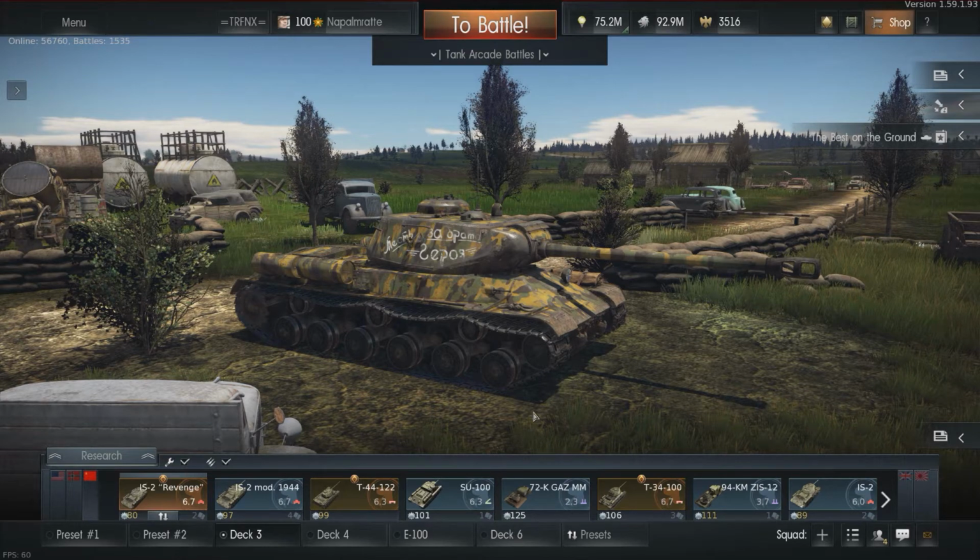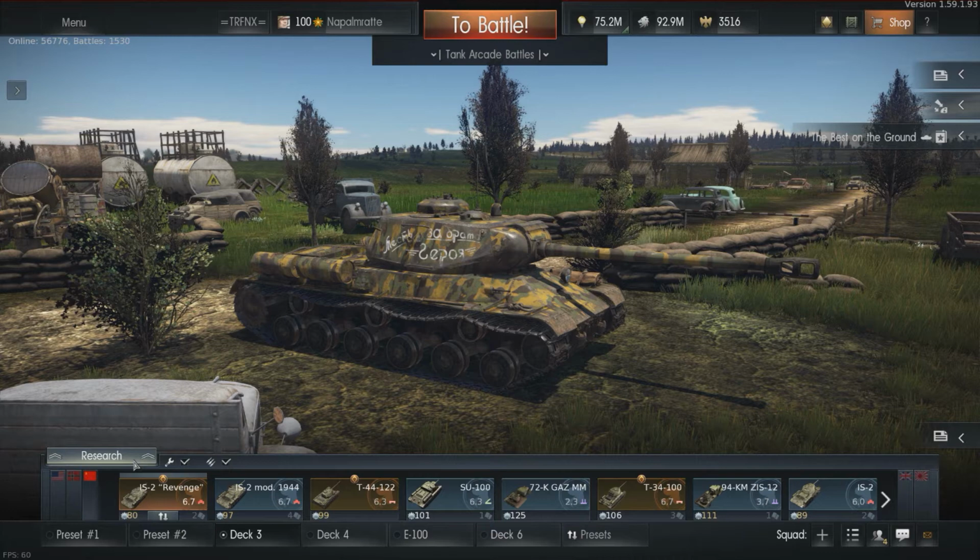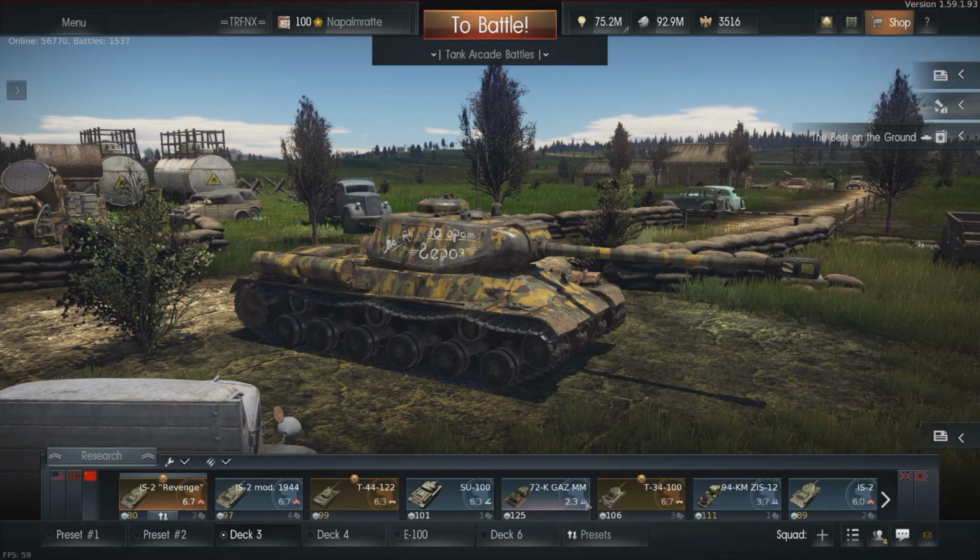Today's topic are 3 of the 5 tier 4 Russian premium tanks, namely the IS-2 Revenge, the T-44-122 and the T-34-100. Now please don't confuse this with a proper tank review, as effectively each of those tanks deserves its own tank review, but I try to sum it up as fast as possible.